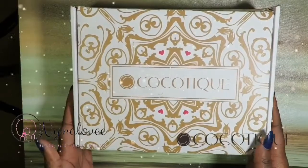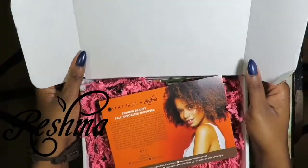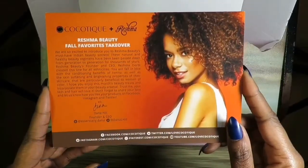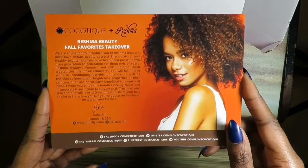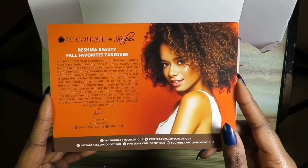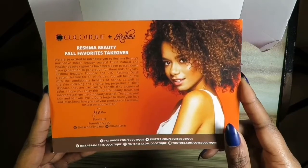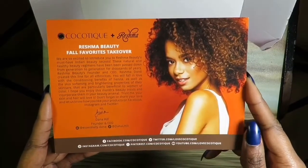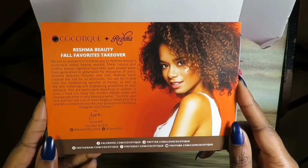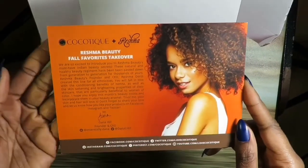Now this box is filled to the brim with Reshma Beauty products, and guys, I am stupid excited about this box. The November theme is the Reshma Beauty Fall Favorites Takeover, and as always we have a note here from the COCOTIQUE owner, Miss Dana Hill, introducing us to the Reshma Beauty products, letting us know that all of the products from Reshma Beauty are for all ethnicities, and I love that they're all natural.